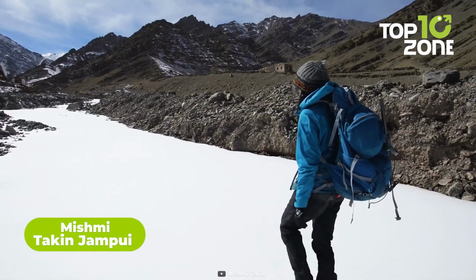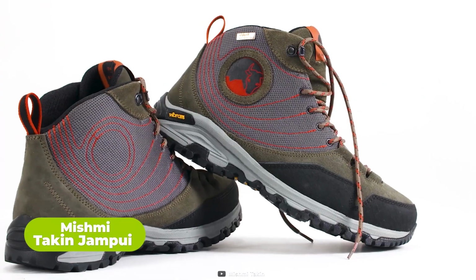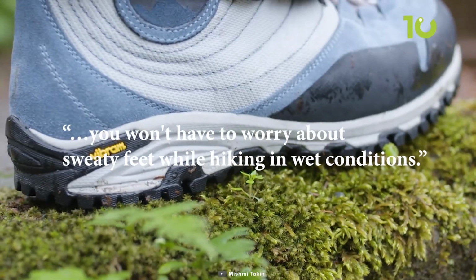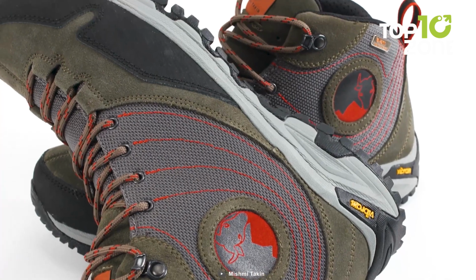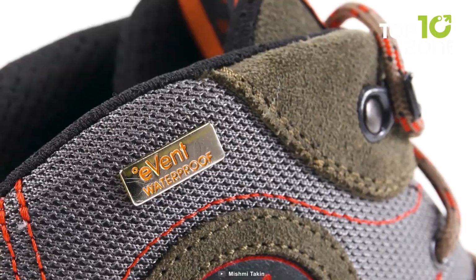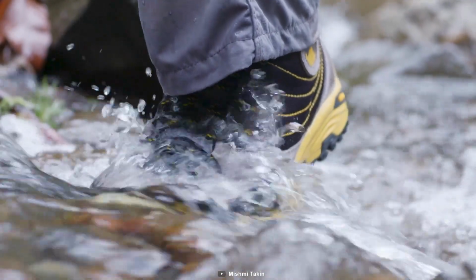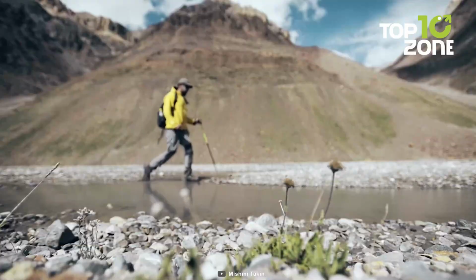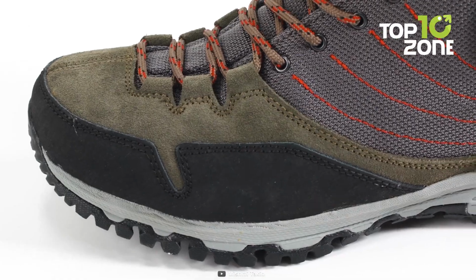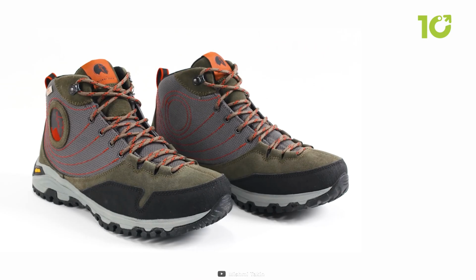Now let's move on to some more conventional hiking gear and gadgets. This is the Mishmi Takin Jampui, a pair of waterproof hiking boots for a comfortable trek. Having an impressively breathable and lightweight construction, this pair of boots can effectively prevent sweatiness and foul odors. Plus, as these boots are waterproof, users won't have to worry about unexpected water crossings on their hikes. Comfortable footbed, blister-preventing capabilities, and top-notch water protection, nothing gets left behind with this Mishmi Takin Jampui.